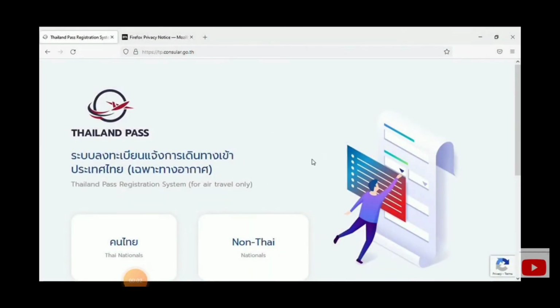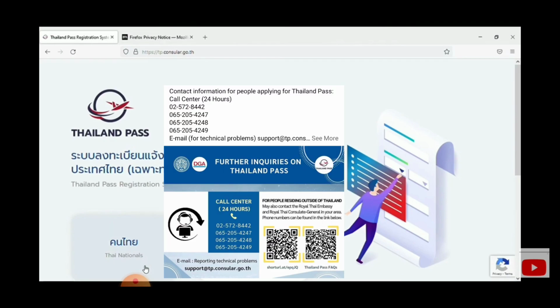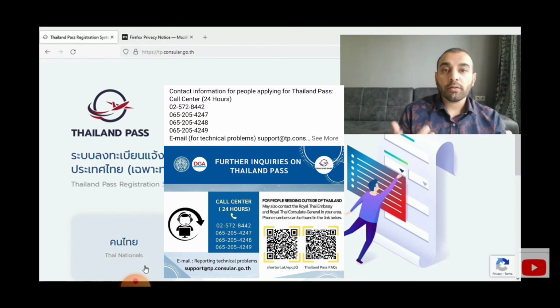Now let's just jump into it, and I'm going to show you step by step how to apply for your Thai Pass. And stick around till the end of this video and I'll give you some additional information that might definitely help you out in receiving and getting your Thai Pass approved. Let's go. Another great thing about the update is now you can check the status of your application. There's also an email and a phone number if we need to contact them.